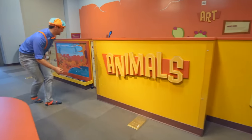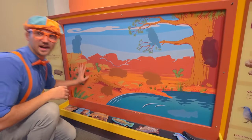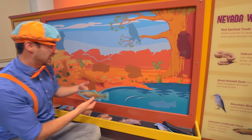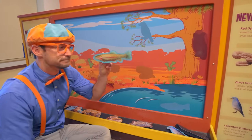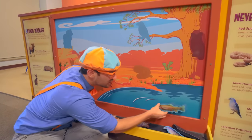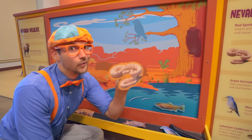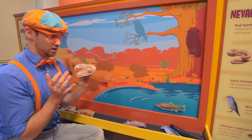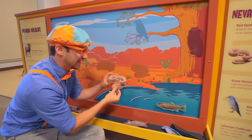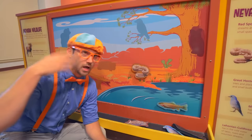Okay, let's continue. Whoa. Whoa! Wow, look at this over here. Whoa, looks like a beautiful picture. Kind of looks like Nevada. Okay, let's take the animals and guess where they go. Where does the fish go? Yeah, the fish goes in the water. Okay, ooh, a rattlesnake. Oh, where does the rattlesnake go? Oh yeah, right here in the desert area where it's dry and really hot.